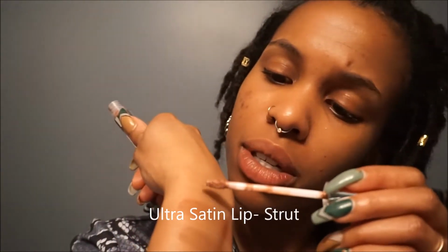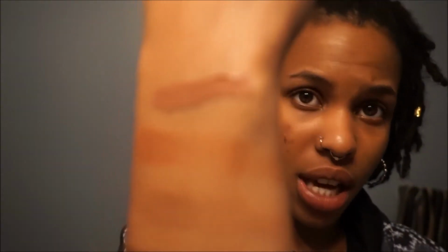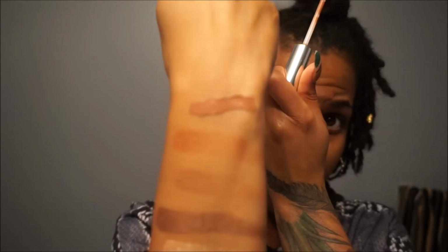free shipping. So I have an Ultra Satin Lip in the color Strut. This is the darkest one that they launched, and I picked this one because obviously it's the darkest one. And these already kind of don't always work for me. So I'll just go ahead and swatch that up here. That is Strut. What was the name of that? So if I could describe it, it's kind of like a mauve-y nude color. It's really pretty. But that's it for the actual sand collection.